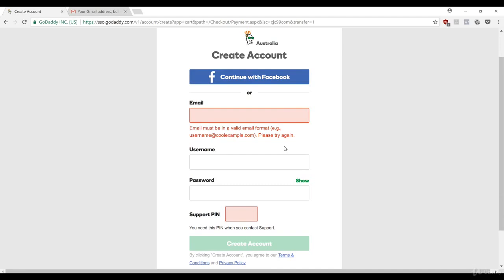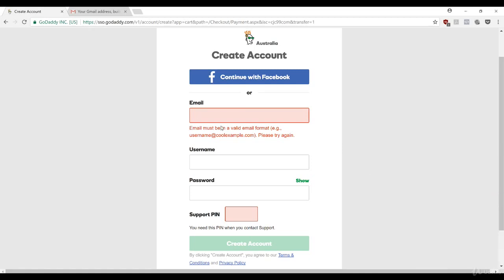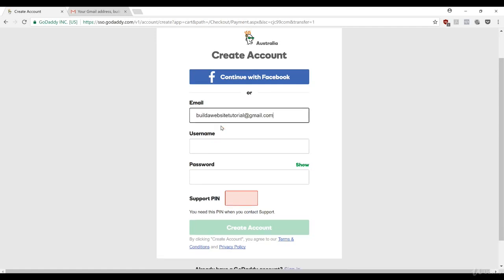Okay, so with your email, you're going to want to use an email that you use frequently, one that you visit all the time, because you don't want to miss any changes to your account or any updates that you might get from GoDaddy. So I'd highly recommend that you use your personal email for this section. Obviously I'm not going to put in my personal email because it's already taken. I already have an account with GoDaddy, but your best bet would be to put in your personal email here or one that you use frequently.